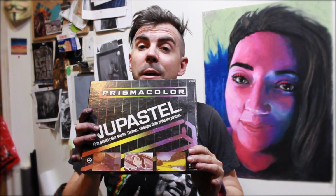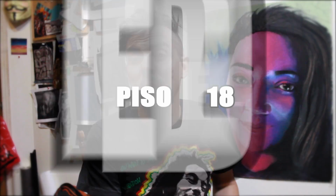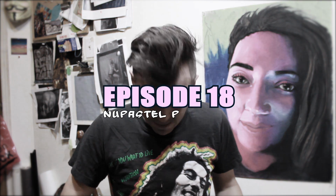I am back in my studio. I'm working with some Nupastels. Now these Nupastels are actually new for me. I never used them before. They're a very firm, high chroma chalk pastel. I had bought them a few years ago in order to use for a course I was taking with Zachariah Logan, and I never really got to use them.